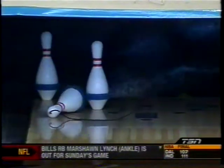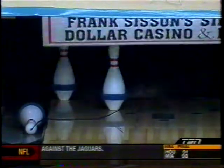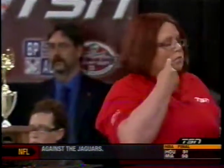Sandi will try and get this one on the inside between the head pin and the remaining 3-pin on the left-hand side. Look out. And that's what can happen when you're on the outside. You just catch a little piece of that head pin. It's easy to chop it.